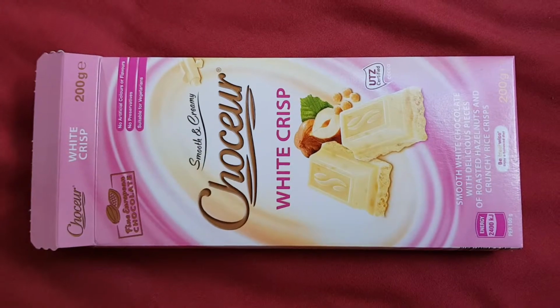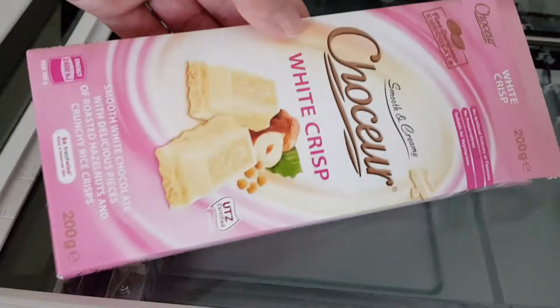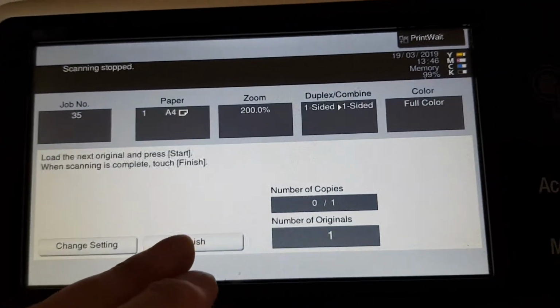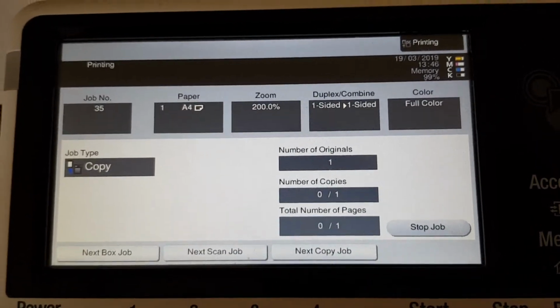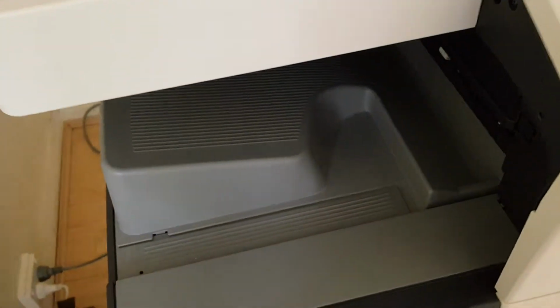It is Chocker White Crisp. It's white chocolate, and it's made for Aldi. Aldi, the German-owned supermarket chain. It's like the closest competition to Coles and Woolies. I think it's the third biggest supermarket chain in Australia, behind Coles and Woolies. I'm not sure which one's bigger, Coles or Woolies, but they always seem to be neck and neck with each other.